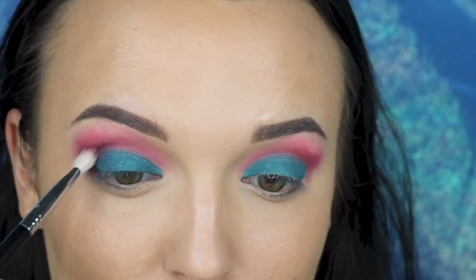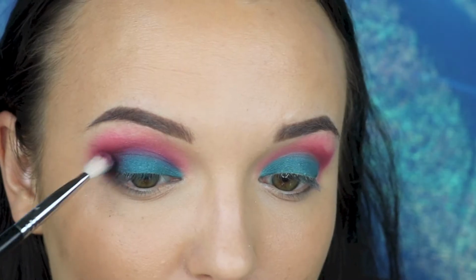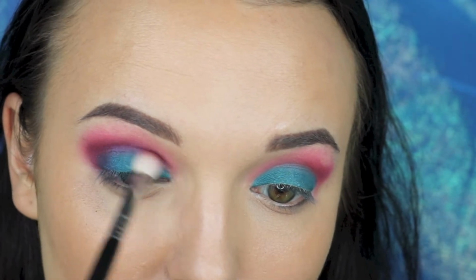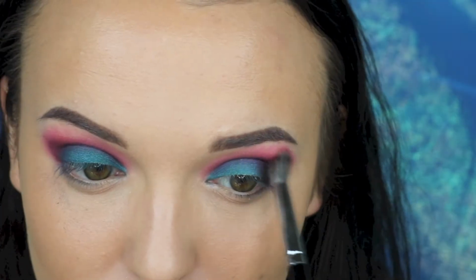Then going back in with a little bit of that purple from before on a small blending brush, I'm using that to really help melt the blue and pink colors together. And then of course just make sure you keep going back and blending.